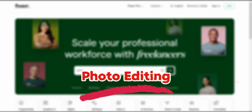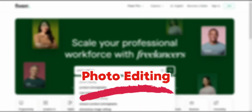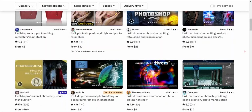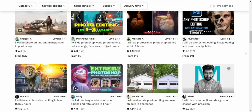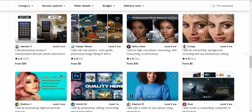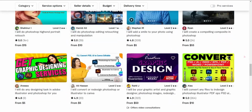Next is photo editing. From social media influencers to small businesses, everyone needs polished photos. If you have an eye for detail, this skill is perfect for you. Start by learning tools like Adobe Lightroom or Photoshop. Many clients pay $10 to $100 per project, depending on the complexity.